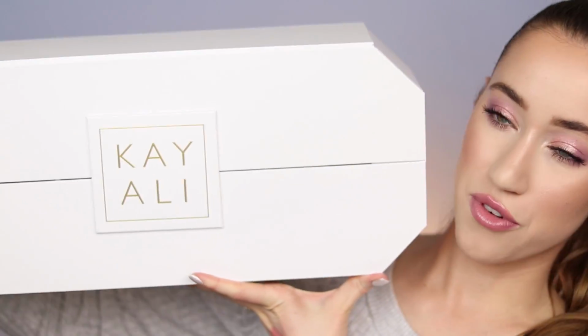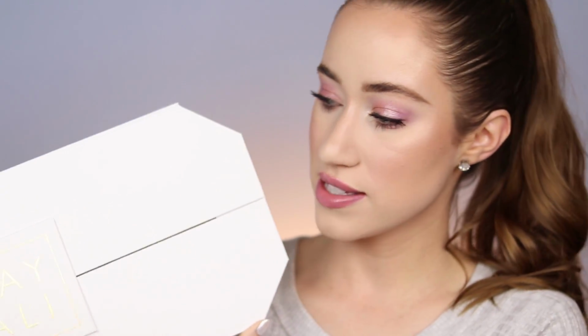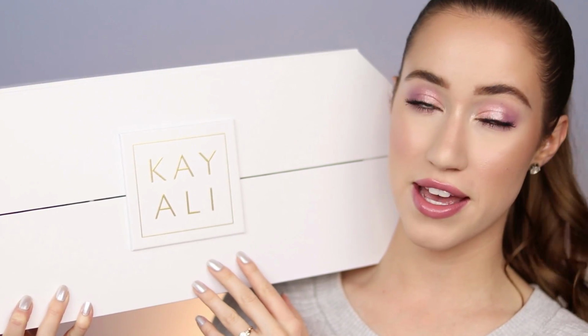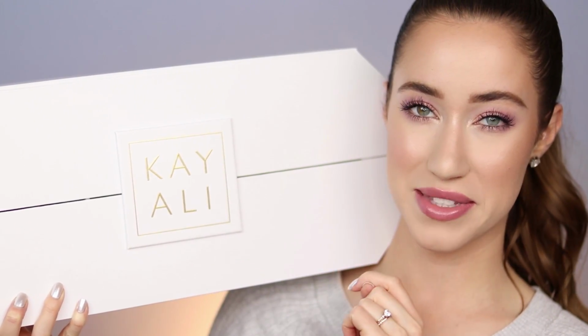So when I got this PR box, here, I'll just show you the whole PR box from a brand called Allie. I think it's Allie. I don't know how to pronounce it. Hopefully it's something like that. This is Huda Beauty's sister brand. So it's developed by Huda and her sister. Is it Huda or Huda? How do you say her name, you guys? Will you comment that down below?